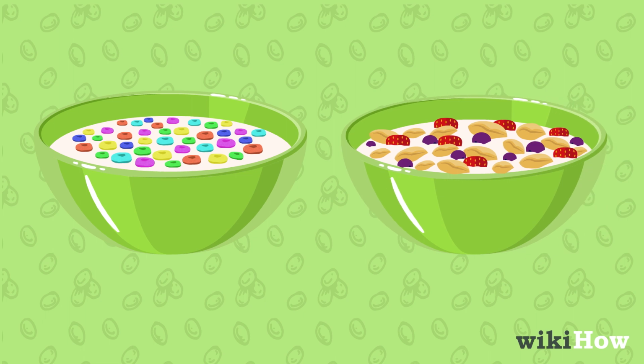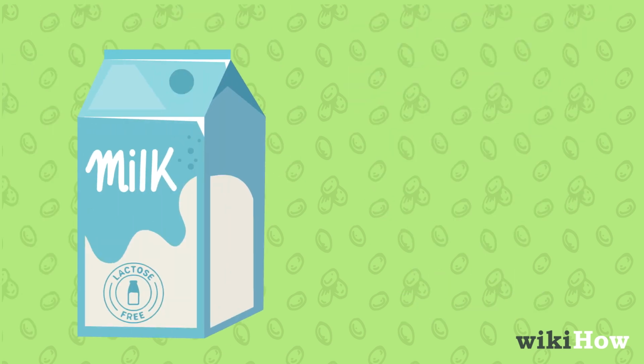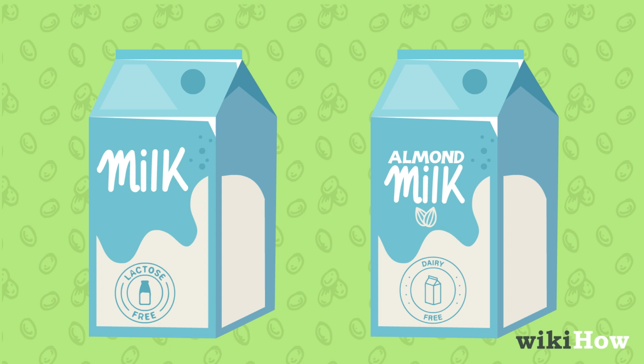Choosing the right cereal is crucial, with sweet options high in sugar and healthier options high in fiber and protein. Consider milk alternatives like lactose-free or non-dairy options based on dietary needs.